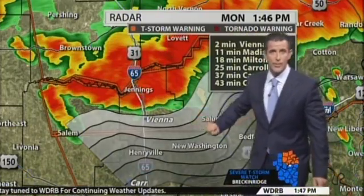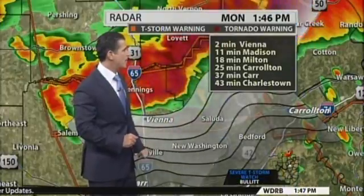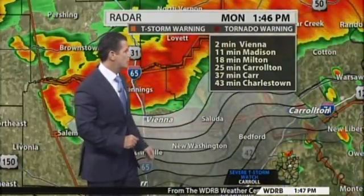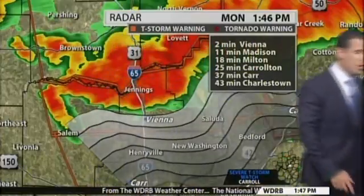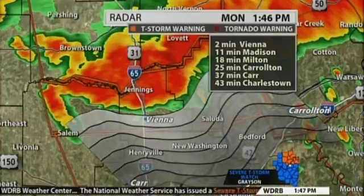Rick is putting a storm track on here for you. Vienna, 2 minutes from now. Madison, 11 minutes from now. Carrollton, 25 minutes from now. And Charlestown, 43 minutes from now. I think as things stand right now, Louisville could miss the worst of the strong winds, and I think that in this initial line, those could go just to the northeast of Louisville.